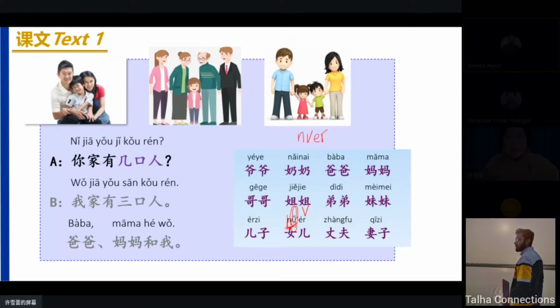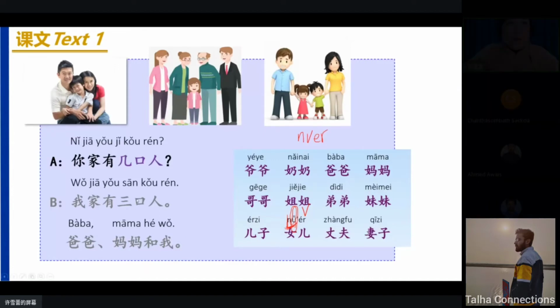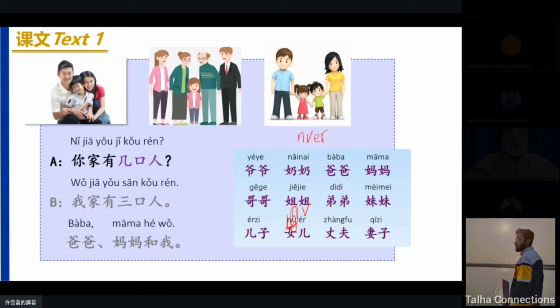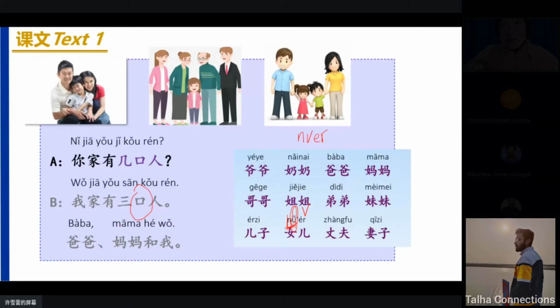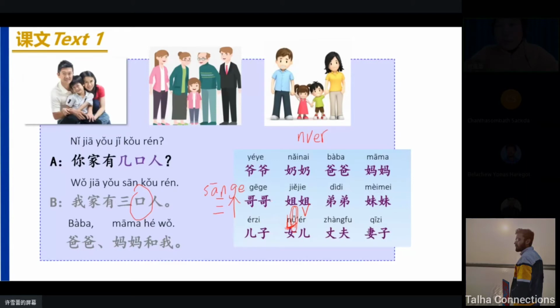Yeah. So here we need a measure word. Do you remember here we use 口 as the measure word? The measure word 口 is to count the family members. 三口人 means 3 people, right? It's used in this way. 三口人, 五口人. But when we want to mention 3 elder brothers, we should say 三个哥哥. That means 3 elder brothers.